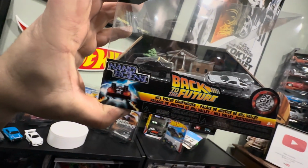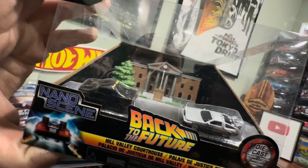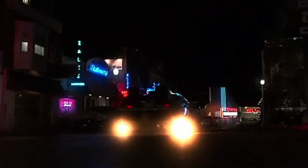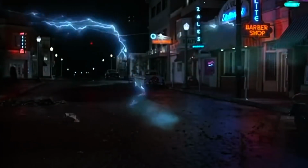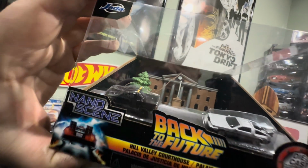Shout out to Karmen for getting this awesome Back to the Future nano scene from Jada. This thing is awesome. Of course, it is the clock tower house from the first movie. And you can see there is the electrical line that they used to tie to go back to the future.